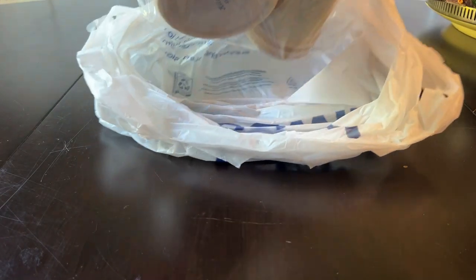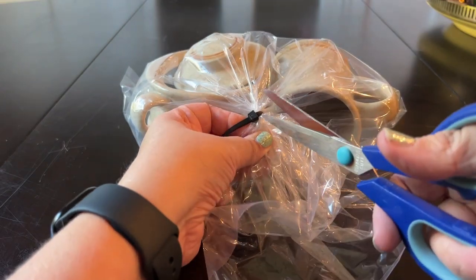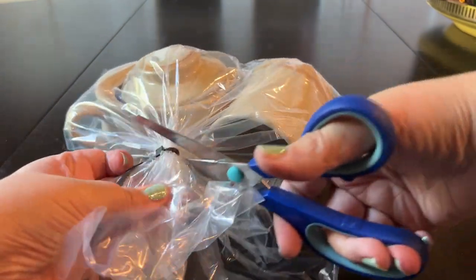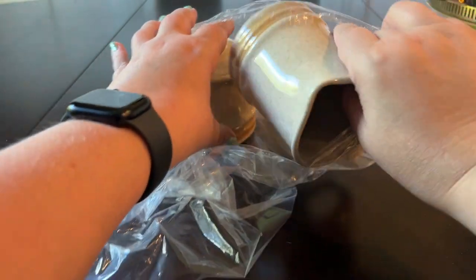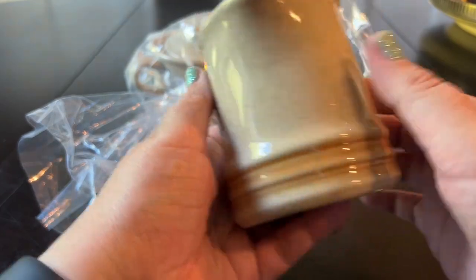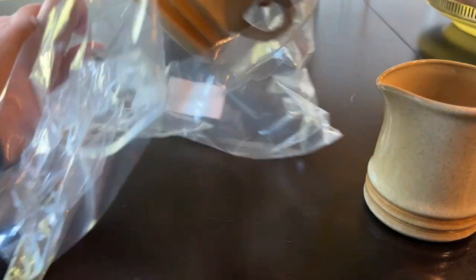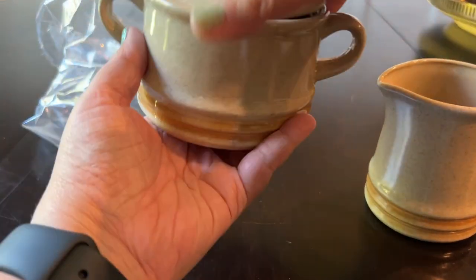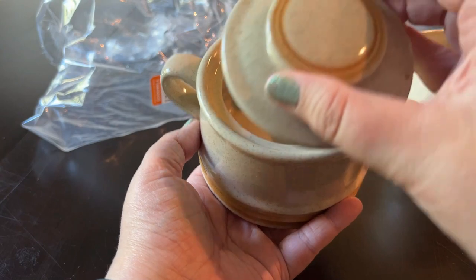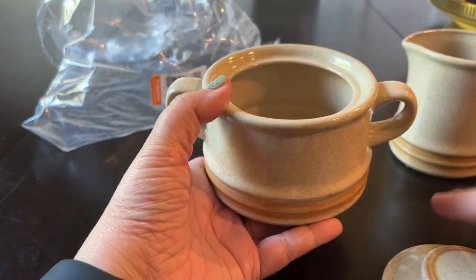And then I was excited to find this because I actually just sold my last set of speckled pottery and now they're zip tying. So that's fun. This is a nice Kiln Craft Stoneware Japan cream and sugar speckled pottery, brown, kind of mid-century in nature. It was $4 for the set, and that's about right because these will sell for $12 to $15. Doesn't look like there's any damage to the lid, which is nice. So that's a good piece right there. I'm excited for that set.